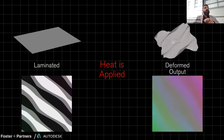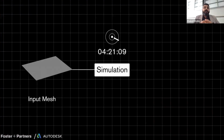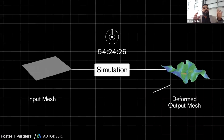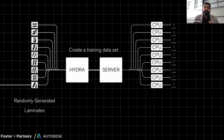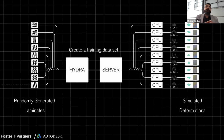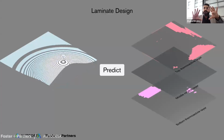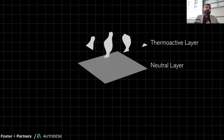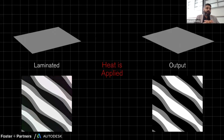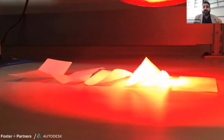This is a project that we have done in collaboration with Autodesk, looking at materials that can deform shape under heat. The idea is that we can simulate this material, get a lot of data from simulating it, and then build a machine learning model that can predict how this material is going to behave. That's very important because it means we can design how we want the material to behave, for example on a facade, and predict how we should manufacture this kind of laminate material. Those ideas might actually change how we build buildings that interact with the environment surrounding them.